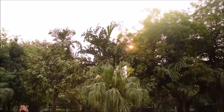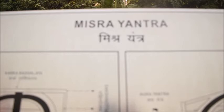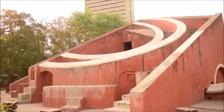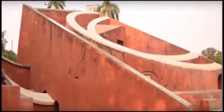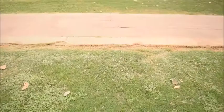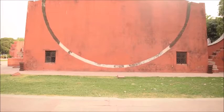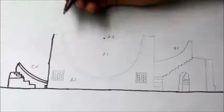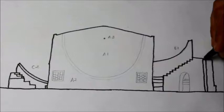Mishrayantra. The Mishrayantra consists of not just one, but five different instruments. The instruments are Kark Rashi Valai Yantra, Dakshinotra Bhitti Yantra, Laghu Samrat Yantra, Niyat Chakra, and Inclined Western Quadrant, also known as Agra Yantra. The first instrument is Kark Rashi Valai Yantra, which consists of a semicircular scale with a pole fixed at its center. Its semicircular arc is inscribed with markings. This instrument's main function is to measure the longitude of celestial objects.